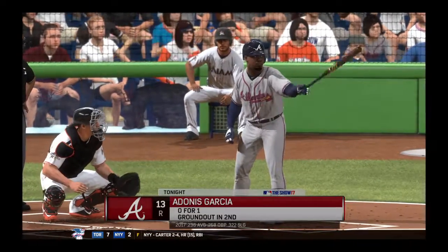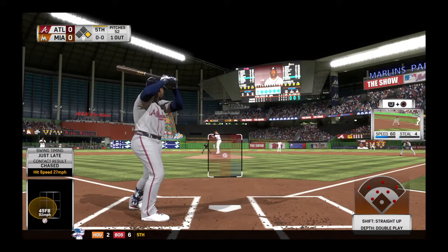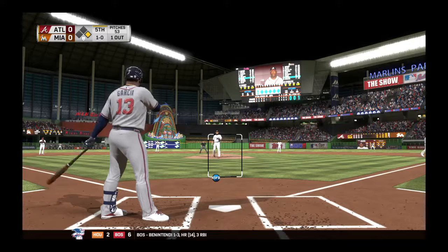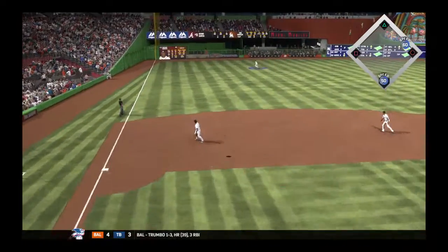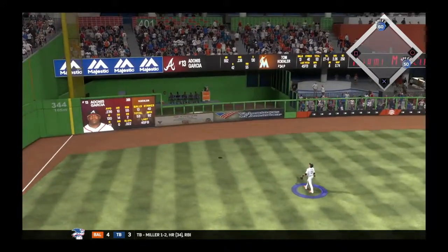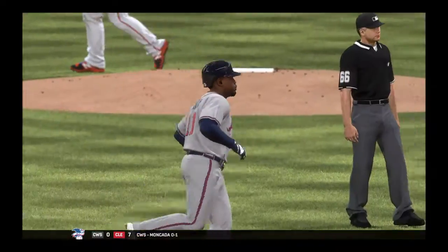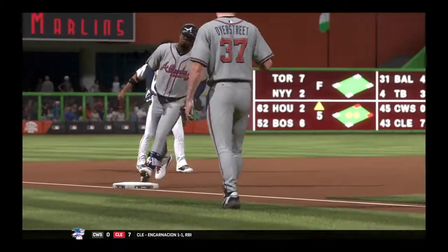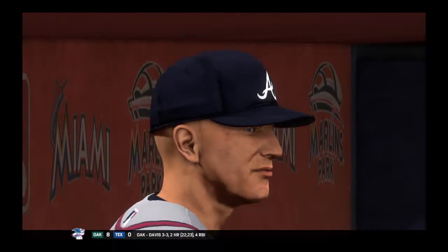Now in the box, Adonis Garcia comes into this at bat 0 for 1 in the ball game. Nope. And that misses for ball 1. There's a swing, and he sends a ball high in the air into left field. Looking up is Yelich. Gone into the home bullpen for a home run. It's a 2-run shot to straightaway left. Number 11 for him on the season, and it's given Atlanta a 2-0 lead.